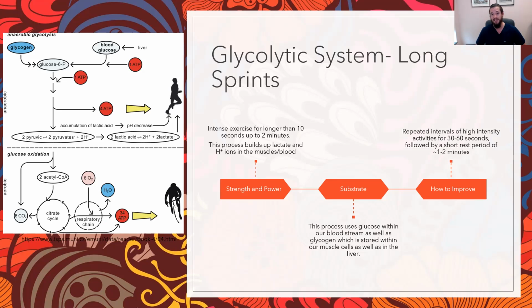That's about 2 minutes is where we start to build up too much hydrogen and lactate that we need oxygen to actually start to reduce some of those levels in our body and to produce more energy. Because once we get to a certain level, we can no longer produce as much energy through that process.